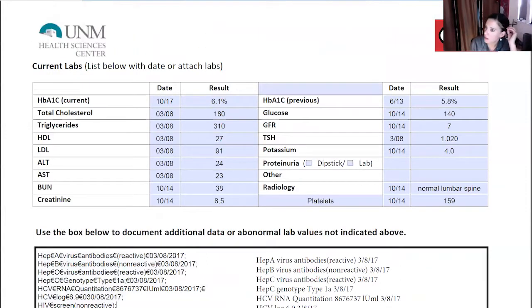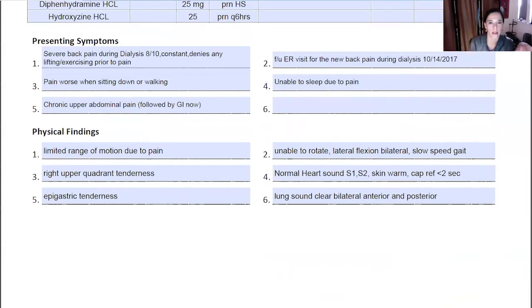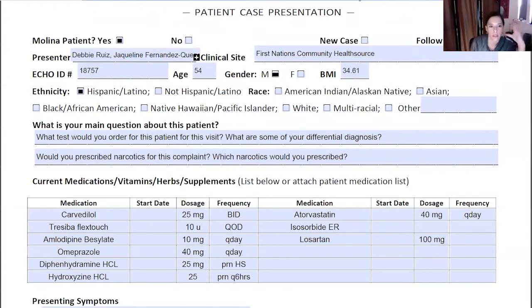Debbie, I just want to mention the questions that we had. You guys heard about the patient and put the whole picture together. Debbie and I wanted you to start thinking about what your differential diagnoses are or what things you would order. So Debbie's going to take it away.